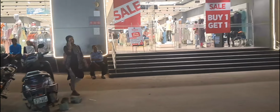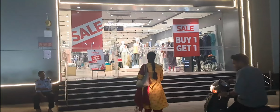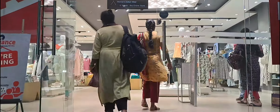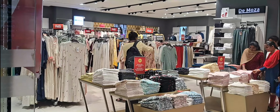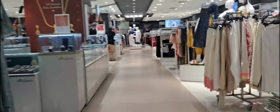That is the security uncle of Reliance Trends, and here a sale is going on. Sale, buy one get one. Let's check out inside, guys. This is the ground floor, guys, where you will all get good kurtis and all. Buy one, get one.